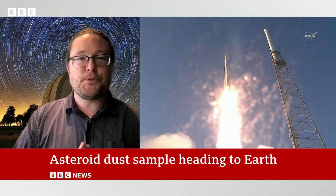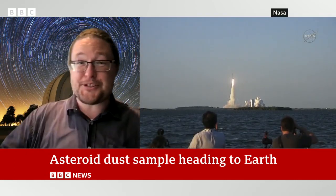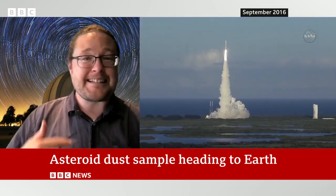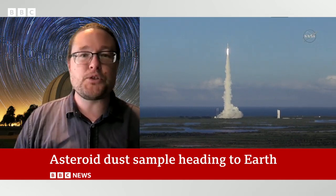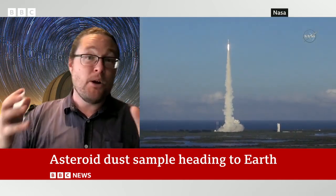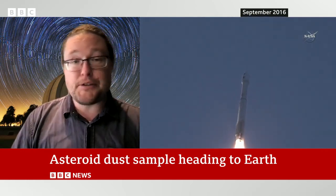As you said, this probe took years to get there, traveling nearly 2 billion kilometers just to get to the asteroid and then to come back. Previously it had years of building in the future. So this has been definitely the culmination of over a decade's worth of effort to get these samples back to the Earth to be studied.